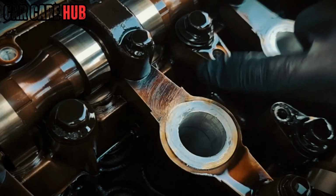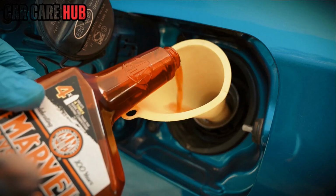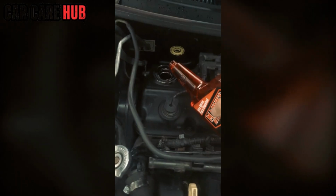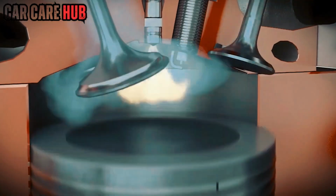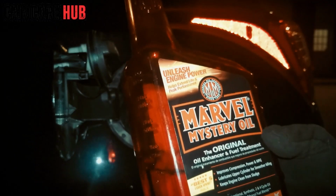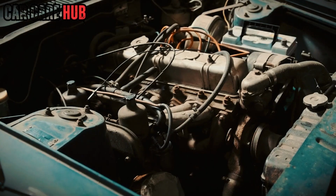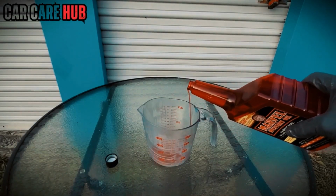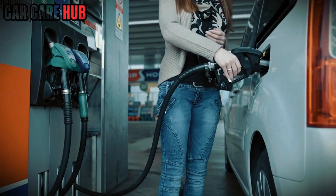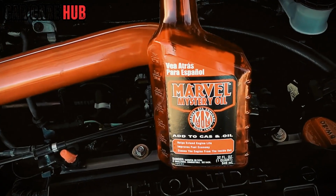You can add a bit to your gas to lubricate the upper cylinders, or add a small amount to your oil a few hundred miles before an oil change. It's excellent at unsticking lifters and cleaning out the tiny oil passages that VVT, variable valve timing systems, rely on. If your engine has been neglected by a previous owner, Marvel Mystery Oil is the gentle way to start cleaning out that sludge without causing a blockage. It's a classic for a reason, it just works.